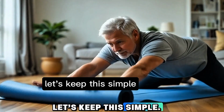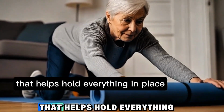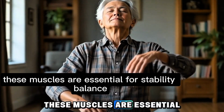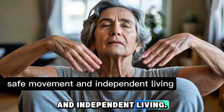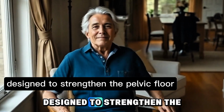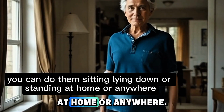Let's keep this simple. Your pelvic floor muscles are a group of muscles located at the bottom of your pelvis. Think of them as a natural support system that helps hold everything in place. They work together with your abdominal muscles, lower back, and hips. For adults over 60, these muscles are essential for stability, balance, safe movement, and independent living. Strengthening them helps your entire body, not just one area. Kegel exercises are gentle contractions designed to strengthen the pelvic floor. They are low impact, safe, and require no equipment. You can do them sitting, lying down, or standing, at home or anywhere.